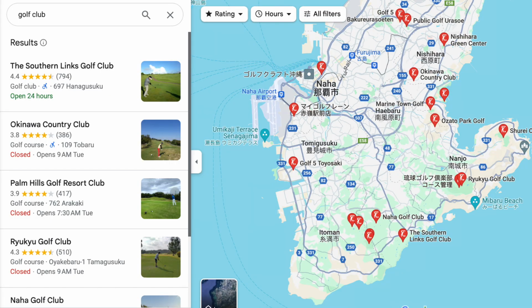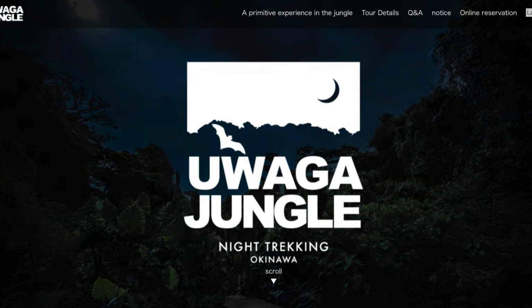There are also a large amount of golf clubs and country clubs in this area if you wanted to book a tee time and have some really pretty views while golfing. And there's also something I found called the Uwaga Jungle Nighttime Exploration, which is like a nighttime safari in this area, and that looks pretty cool as well.